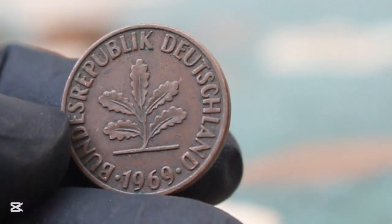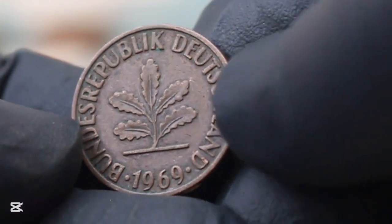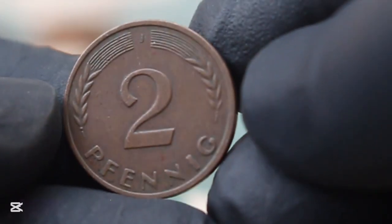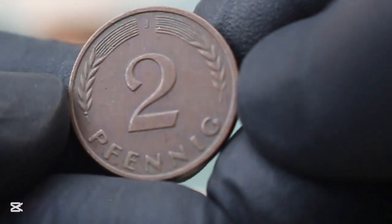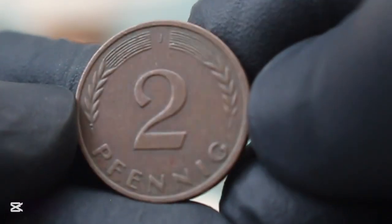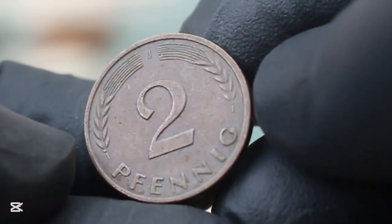The 2 Pfennig coins from this era were minted at multiple locations across the country, and each mint produced different variants with its own mint mark. The J mint mark, specific to the Hamburg mint, is one of the more notable marks for this series, especially for coins from this particular year. What sets this coin apart is its mintage.